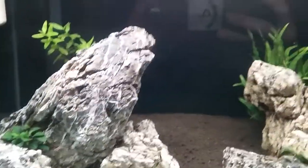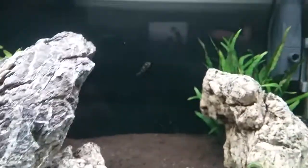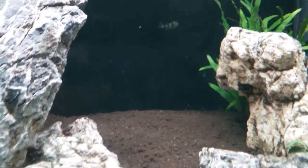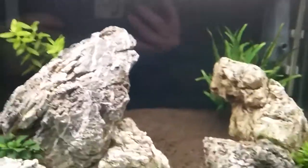Now to talk about their coloration on their body. They are known as the bumblebee puffer. That's a nickname. They are nicknamed that because they have yellow and black patterns on themselves. They go back and forth between black and yellow, and they have white bellies with golden eyes, which looks pretty cool when it gets up close to you and stares right at you. The eyes are really attractive.